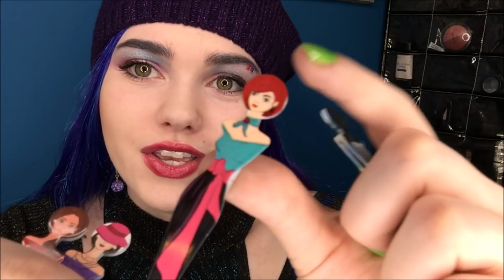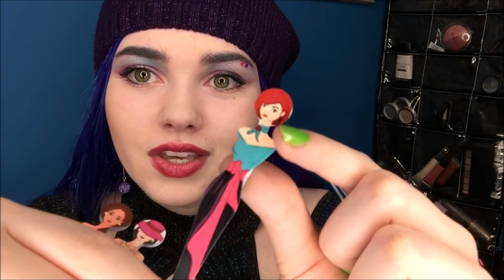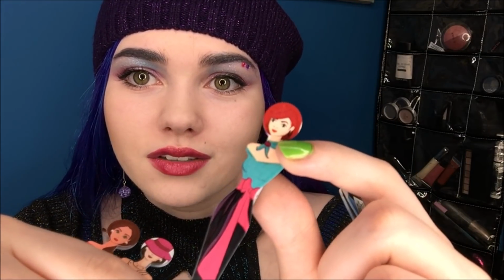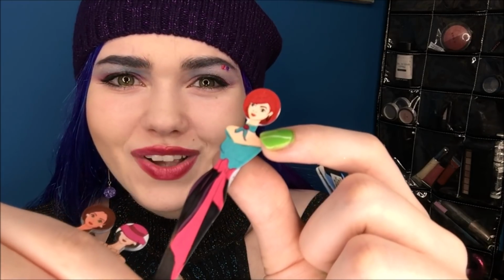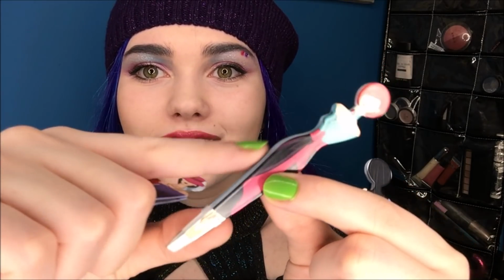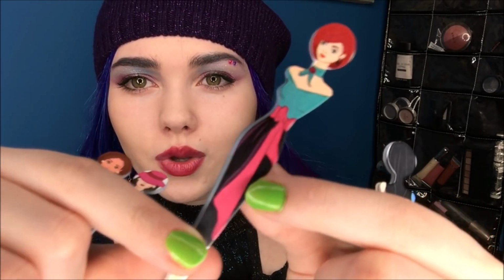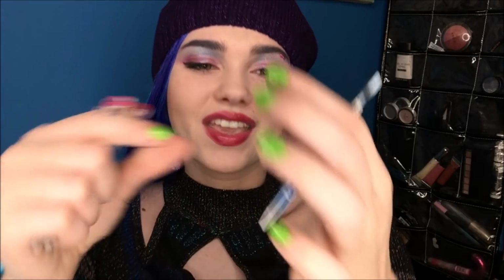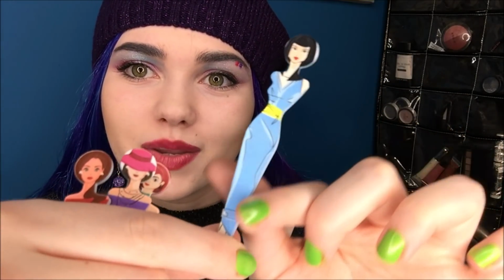This next one's very cute. She has a red bob hairstyle. She has a green scarf, turquoise top to match. She has a long black skirt and a pink bow. Very nice, very classy. And then our last option here is a very pretty one.